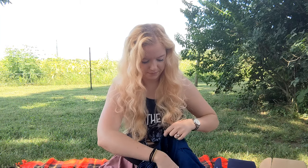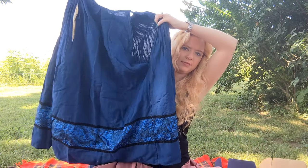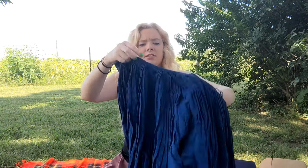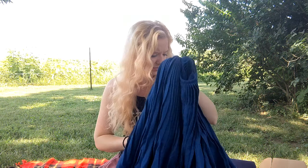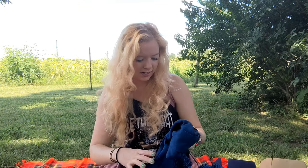Loop that on there. Skirt. It's got some very intense pleating. I hate pleating like that. It's awful. But it looks so nice. And the bodice.